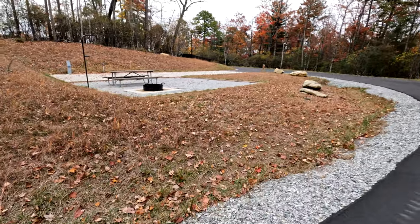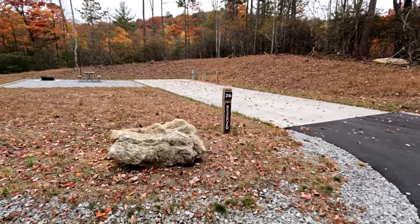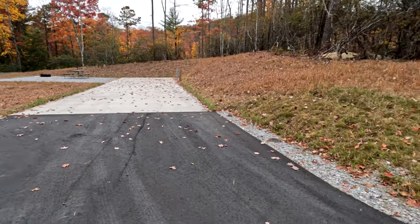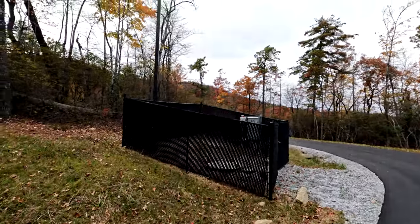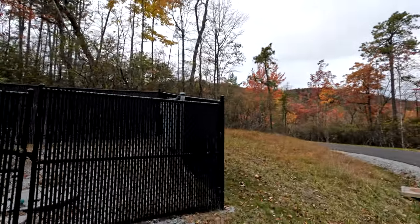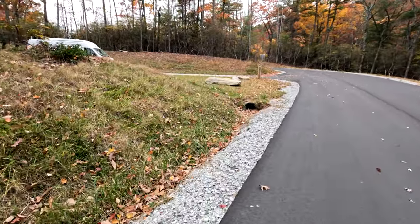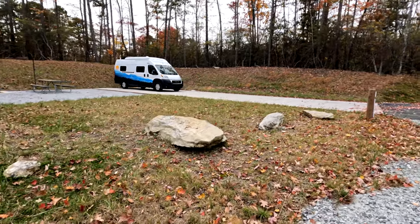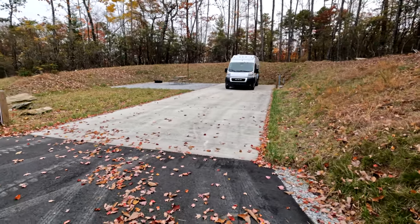Coming around the corner to site 26. All right, site 26. That looks fairly level. That light stays on at nighttime. Not really sure. Hopefully not. There's no light. We're coming up on our site, 27. There she is. That's a slight uphill. You can see, it's a Ram 3500, and you see how much space is there.